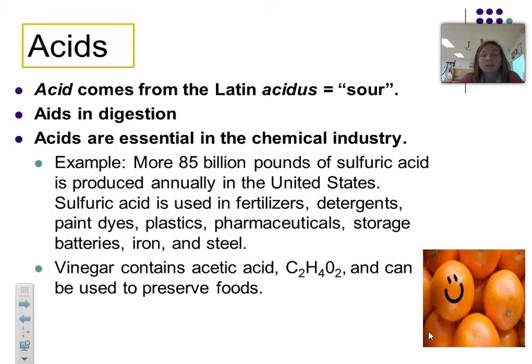Now, acids are also essential in the chemical industry. For example, there are more than 85 billion pounds of sulfuric acid produced annually in the United States. We use sulfuric acid for many things: fertilizers, detergents, paint dyes, plastics, pharmaceuticals, etc. Vinegar is something that we cook with a lot, and some of you that like Subway might like vinegar and oil on your subs, but it is also an acid and it can be used to preserve foods.